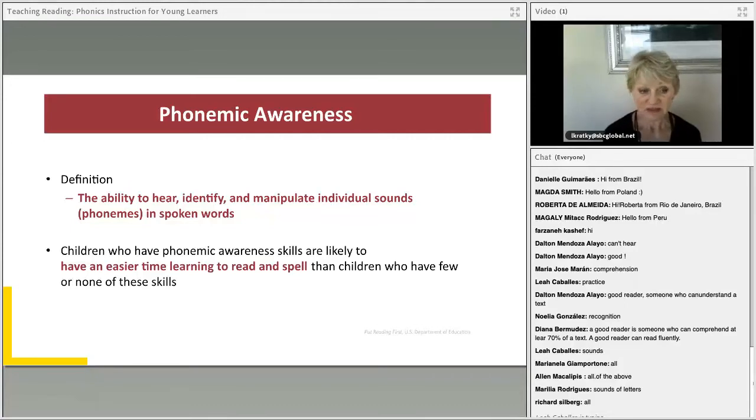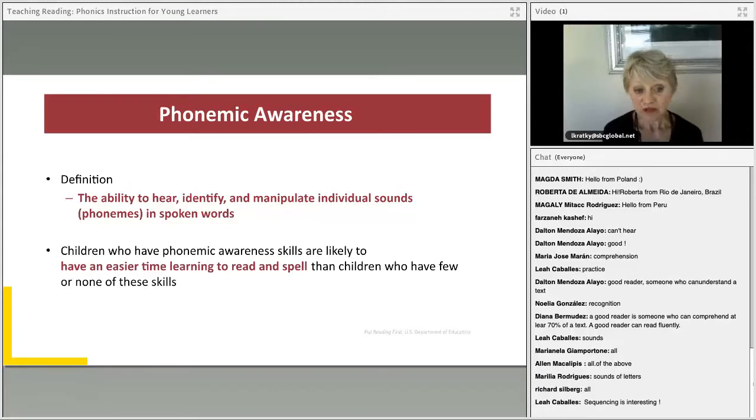And so what is it? It's the ability to hear, identify, and manipulate individual sounds in spoken words. So hear them, identify them, and manipulate them. Children who have phonemic awareness skills are likely to have an easier time learning to read and spell than children who have few or none of these skills. So I'm going to talk about different strategies to teach phonemic awareness, always remembering that once that skill is learned, we don't have to keep on teaching it.